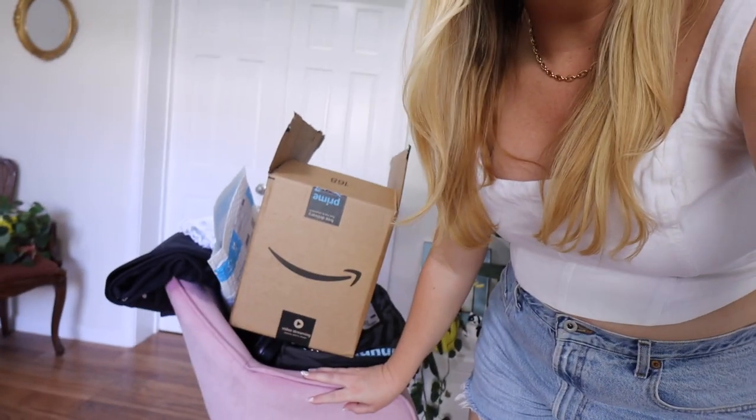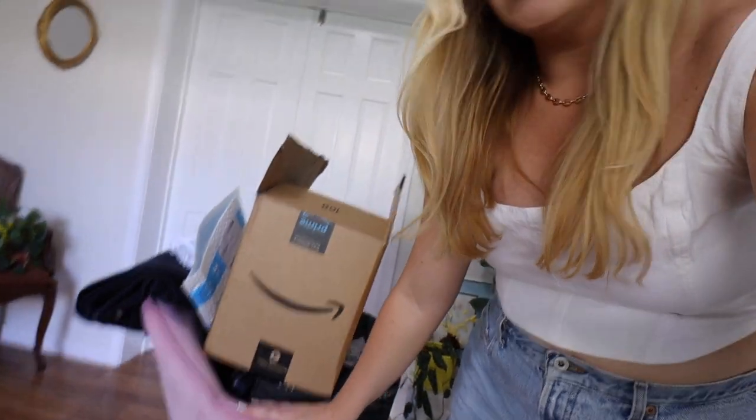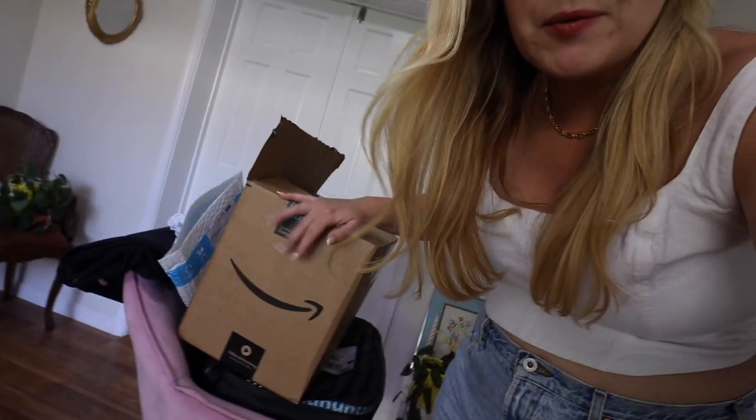It's from Abercrombie and it's one of their little corset tank tops, and it's so cute. I love, love, love it. Let me move this. This is what comes with making fashion videos online. What is this? Oh, these were lamps that we ordered that don't work. So that's my chair of returns.